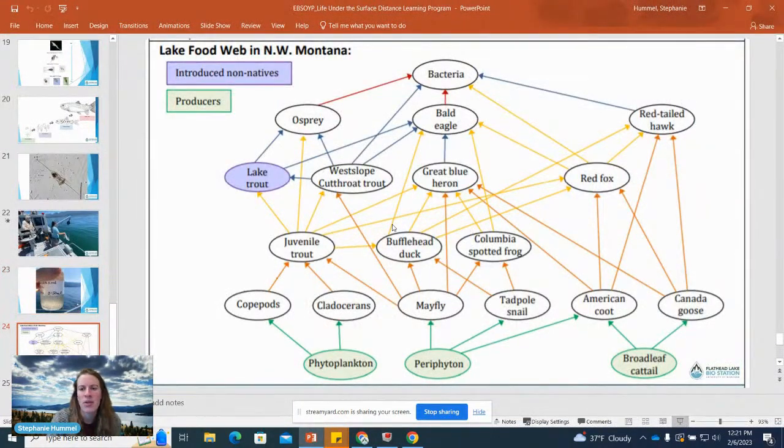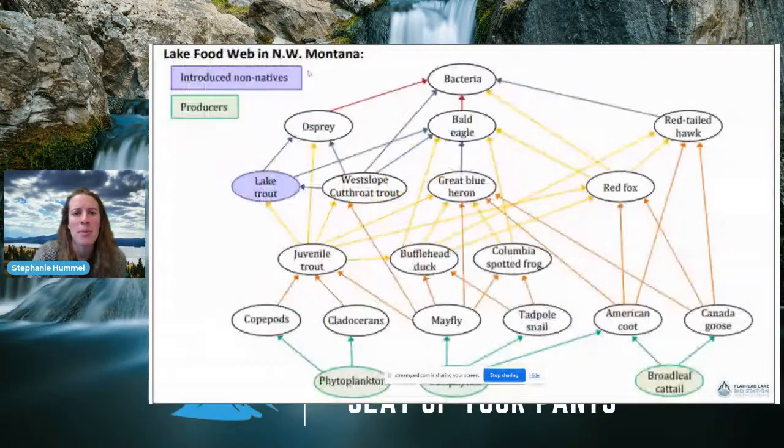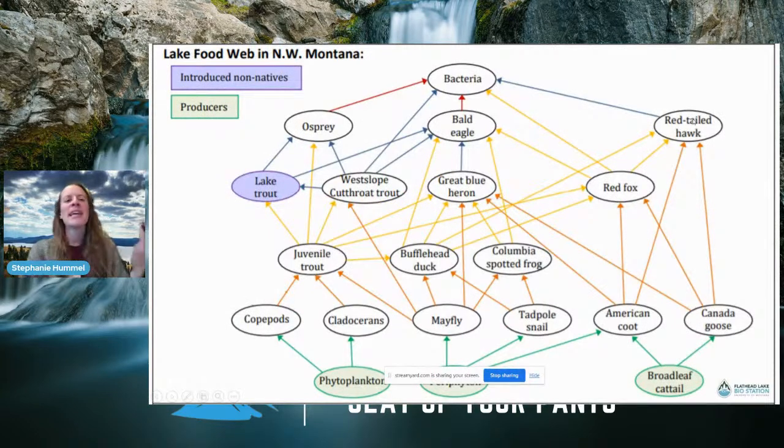Well, one last thing I want to point out before we wrap things up is, why do we care about Daphnia? Why do we care about copepods? Why do we care about these plankton species? Like I mentioned before, without these species, we would not be able to have the fish species that we have in Flathead Lake. You'll notice on our little food web here, the phytoplankton, the plant version of plankton, they fall at the bottom.